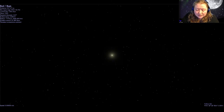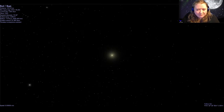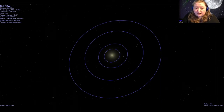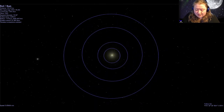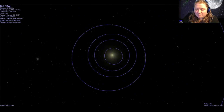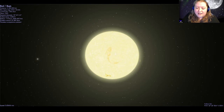But even as we start to fly into our sun, we know that there's a whole host of things around it: planets, asteroids, comets. But as we make our way in, you can't really see those very well. The planets are incredibly small compared to stars, and they're really spread far apart. It's difficult to see them unless you're right up on the planets. So to make it a little easier to see where everything is, I'm going to turn on these lines. These show us the orbit path, or the path that the planets take around the sun. As we move closer, we see more and more planets until we end up getting to our sun. And this is where we're starting our tour.